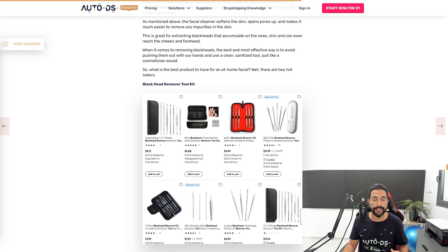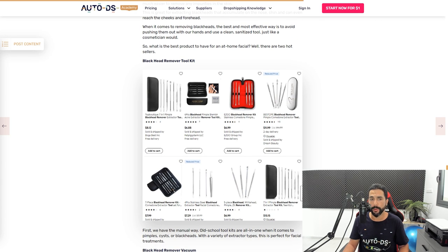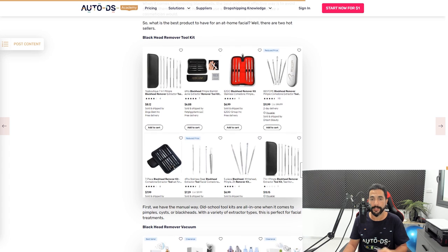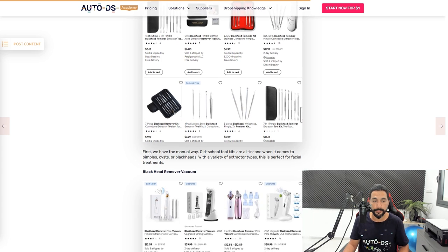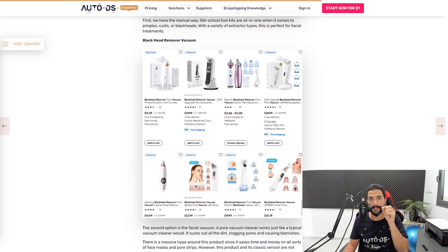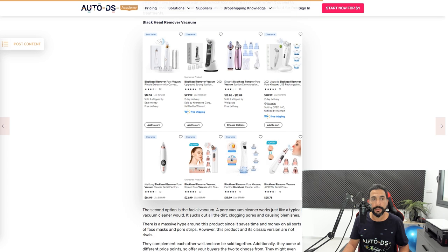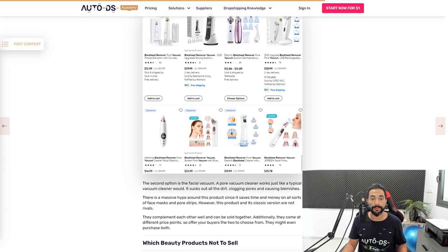So we went through some examples. Here we broke it down also to those micro niches, so let's go over them really quick. We've got the blackhead remover toolkits, so that's what I just showed you, where you take them out one by one using these tools. Another one is the blackhead remover vacuum, so that's the one that has that suction effect that I just talked about. And there was also the creams and liquids that we also saw. So those are the three blackhead removers that you can sell on your dropshipping stores. And that sums up the top 12 beauty products to sell on your dropshipping stores to make much more sales.